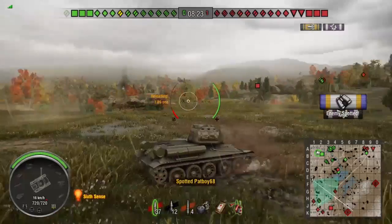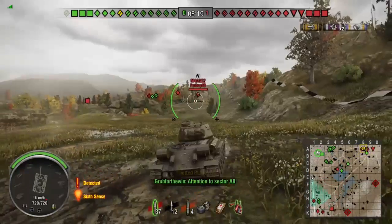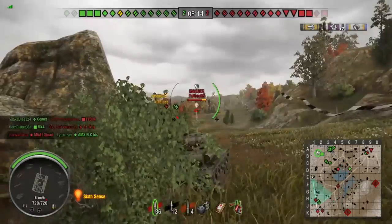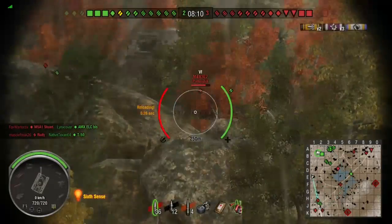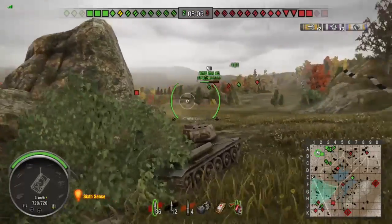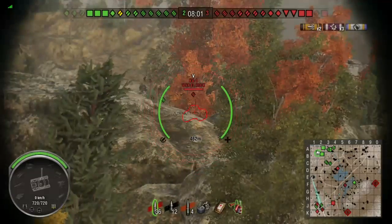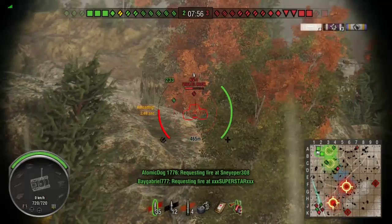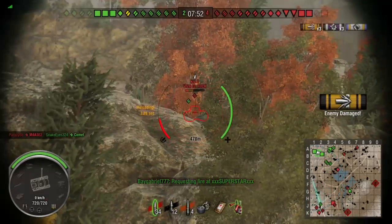Although it is slightly better over the sides, if you're looking over the sides instead of over the front of the hull. And one other con with this tank is, I'd say, its ability to accelerate. While you can hit around 45 to 50 kilometers per hour max with this tank, it takes a bit of time to accelerate compared to other tier 6 mediums. So, keep that in mind when you're trying to move from cover to cover or from point A to point B. Just something to think about.